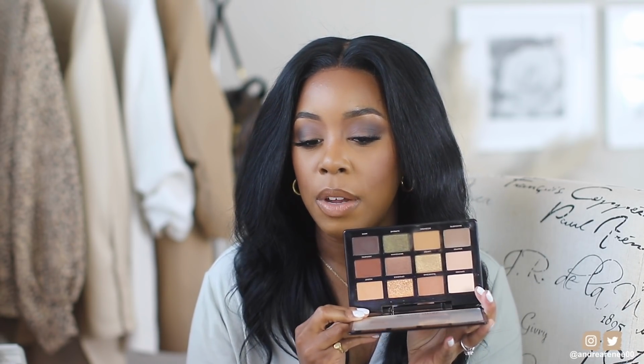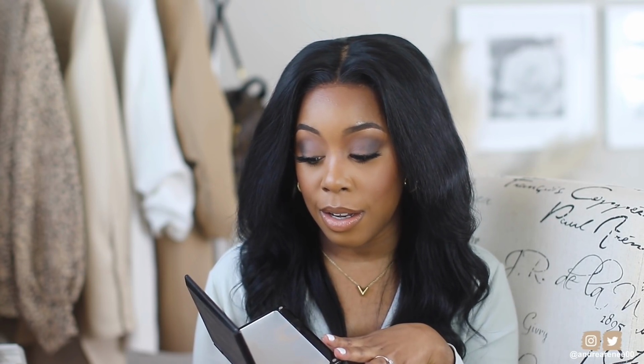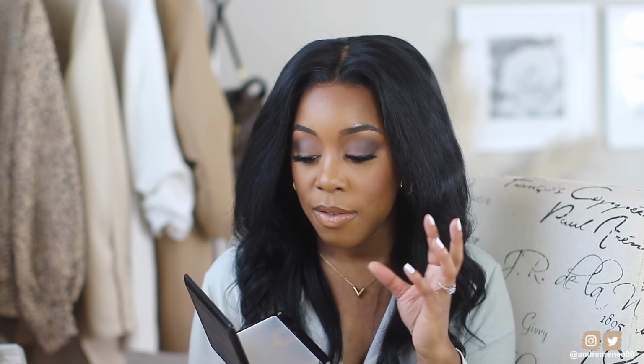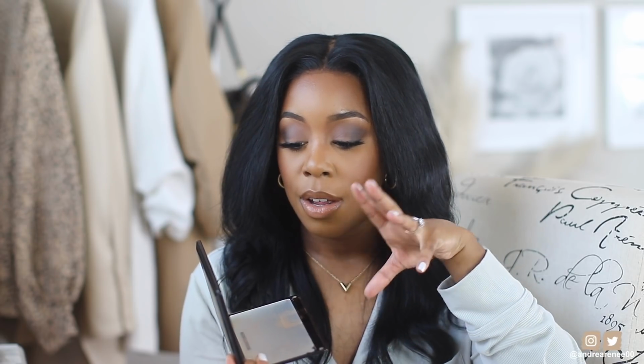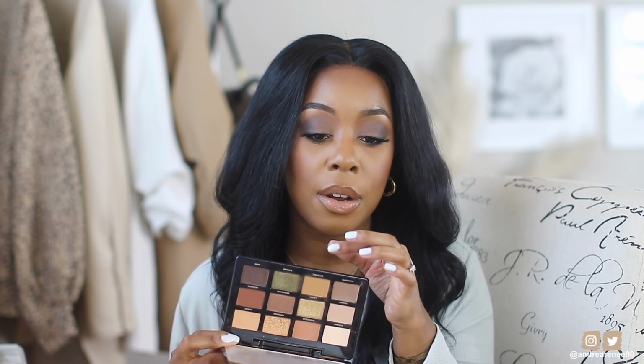I don't see a lot of people rave about this much anymore because it is a little older, but it's definitely a great everyday palette. I mean, you do have green in here. You don't just have the browns, the reds, the tans and stuff like that. You do have a green in here if you want to play with a little color.